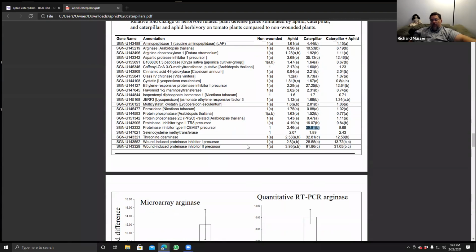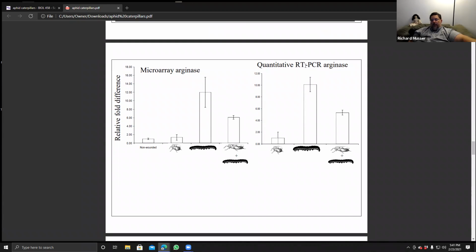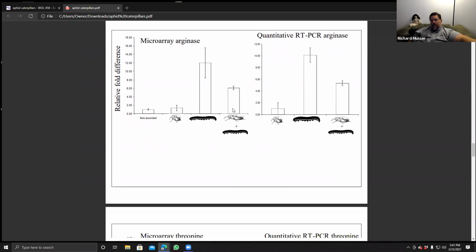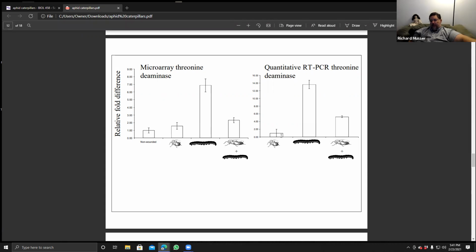So we see this trend over and over again. And so we actually did QPCR and saw the same results. Here, caterpillars really stimulate arginase, and caterpillars and aphids bring it back down. The aphids aren't as high. So it's similar to what we saw in the microarray. Same thing here. Another plant defense, threonine deaminase, is really stimulated by caterpillars, but aphids and caterpillars bring it back down, and aphids don't stimulate that much. So there does appear to be a trade-off.